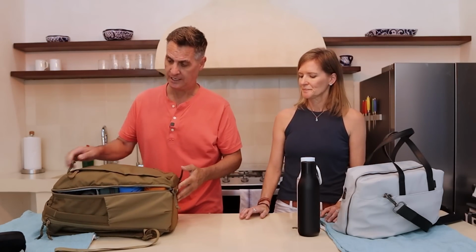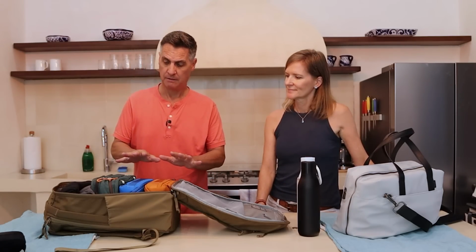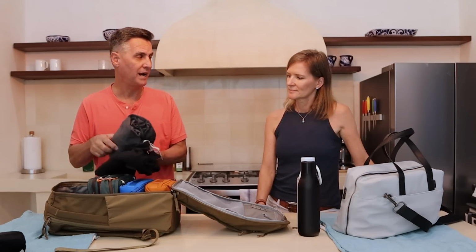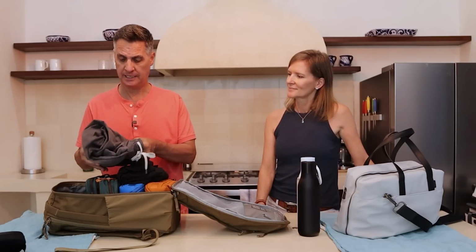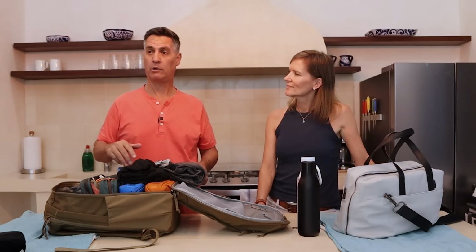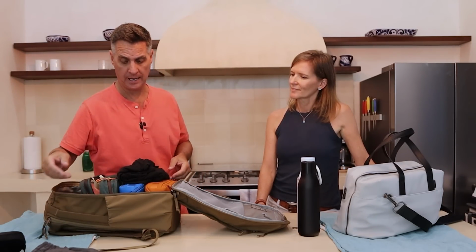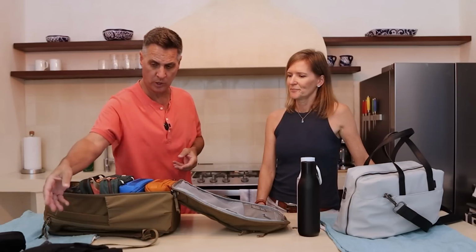And here's one of the reasons why I love it so much: I can open it all the way up. And here is my electronics, my sentry items, and those warm airplane, bus, train clothes that Carrie was talking about. This is always on me. This does not go up underneath the bus. I don't check it. This is with me wherever I go. So I've always got some warm clothes in case I get chilly.